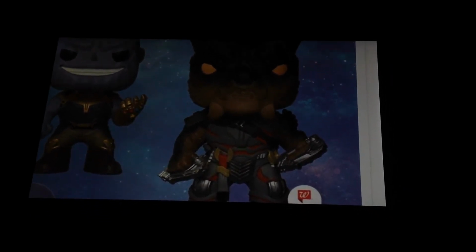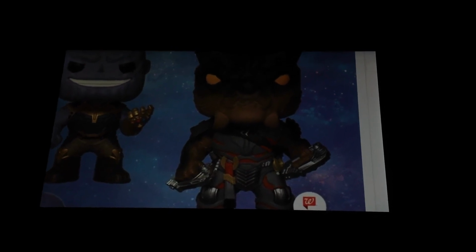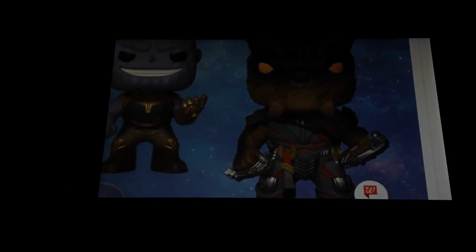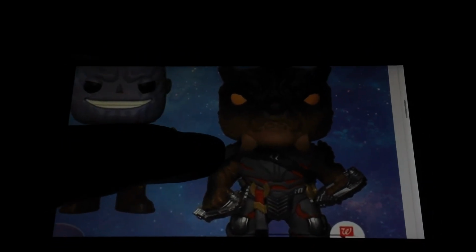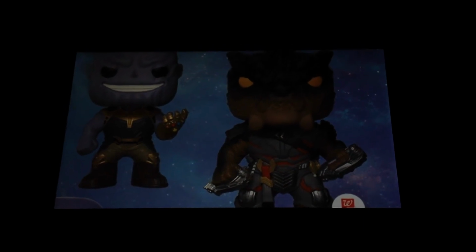And of course, he is very nice, and of course, very ginormous as well, and super cool. So, I like the pointy stuff on his chin as well. So, that is it, you guys. All of the official images for the new Infinity War 2018 Funko Pop bobbleheads.